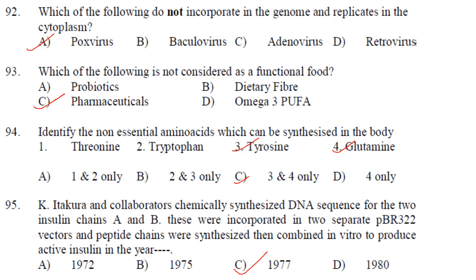Answer is option A. Which of the following is not considered as a functional food? Probiotics, dietary fiber, pharmaceuticals, omega-3 PUFA. So out of these, which is not considered functional food? Pharmaceuticals is not considered functional food. Answer is option C. The next one.